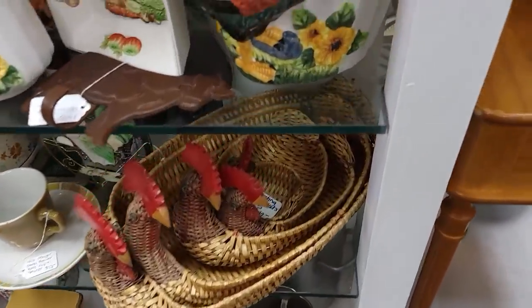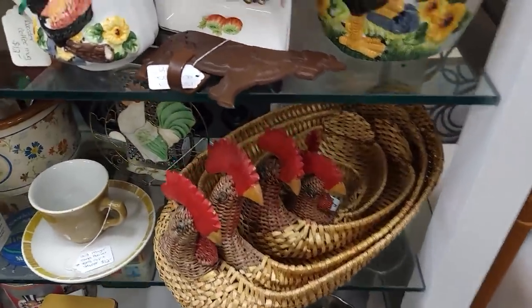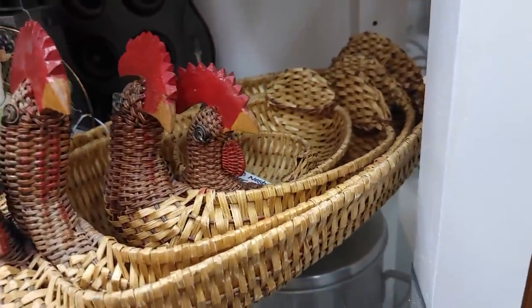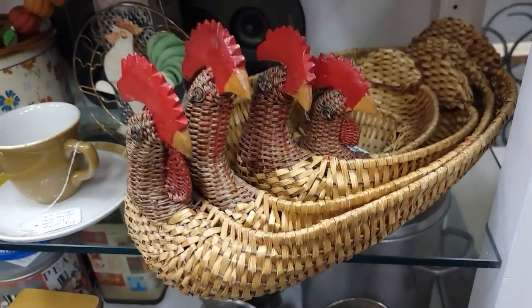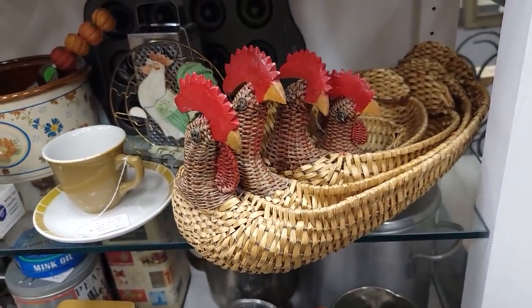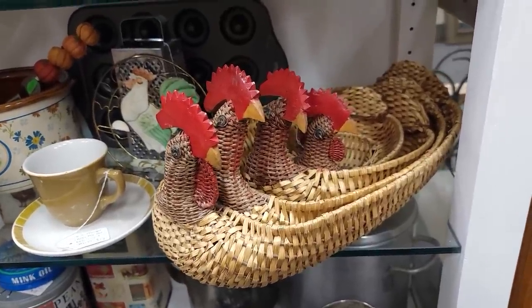Look at these nesting chicken baskets. Those are fantastic. Their combs are wood. Oh, there's five of them? There's five of them. $42. I don't think I've ever seen such cool nesting baskets. I love them. A little more than I can pay on those, but I love them.